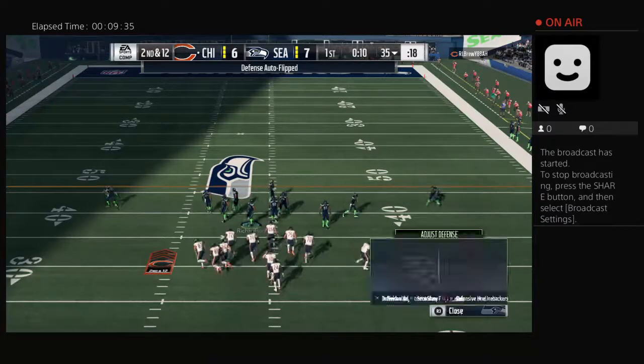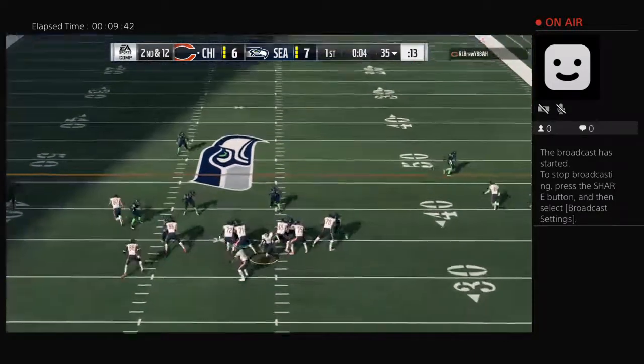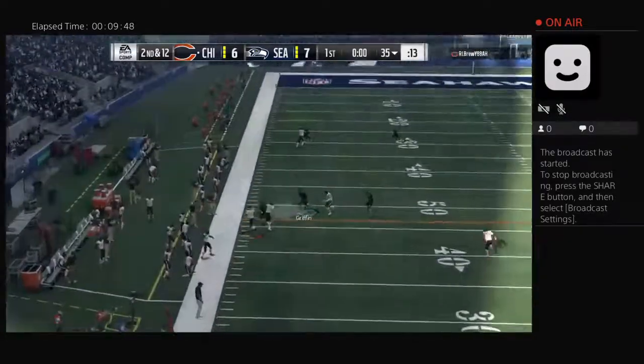The insistence of speed at every position is really seen at the defensive end spot. These guys in the old days were often outside linebackers. They just pushed them forward because they wanted them to play fast and get to the quarterback or the running backs quicker than ever before.